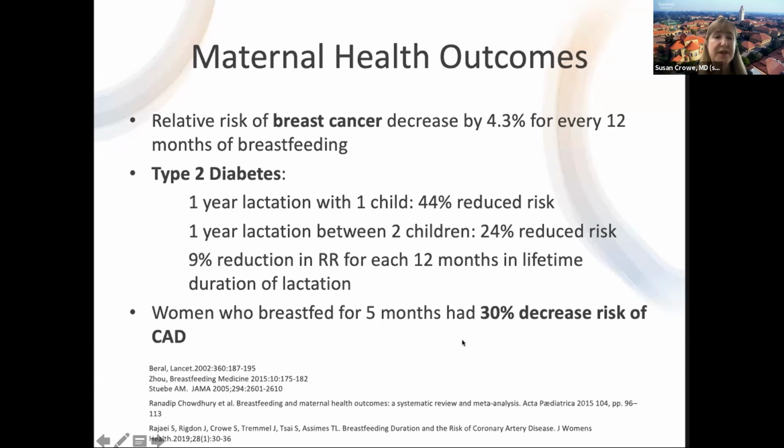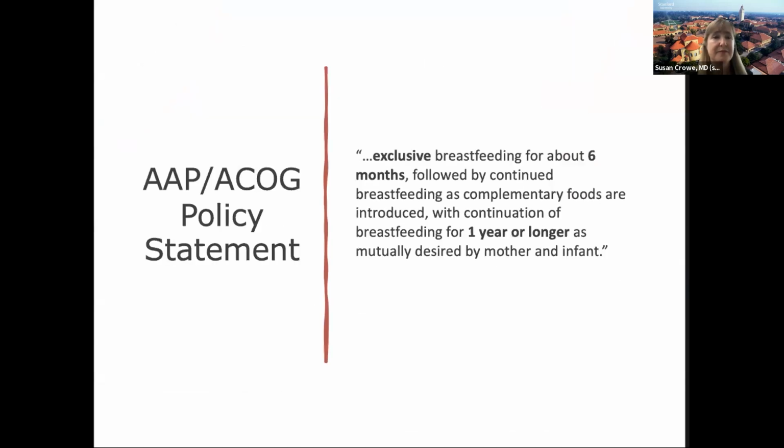So these are things that can set the stage, and it's a critical window in which we support people in their lactation choices. As a result of these findings, the AAP and ACOG recommend exclusive breastfeeding for about 6 months, followed by continued breastfeeding as complementary foods are introduced during that second 6 months of life for the infant, and thereafter, as long as mutually desired by mother and infant.